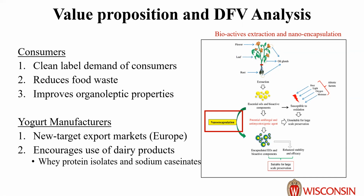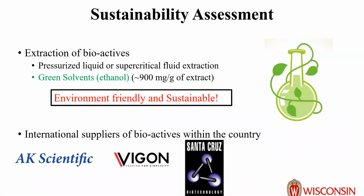Bioactive compounds are highly lipid-based, so once extracted, they are prone to oxidation and degradation. So these compounds are usually nano-encapsulated using materials such as whey proteins or sodium caseinates. The extraction of bioactives has been done using pressurized liquid extraction or supercritical fluid extraction. They're highly soluble in green solvents, such as ethanol, and as much as 900 milligrams per gram of extract can be obtained using this extraction method. Due to this reason, we believe that our proposed idea is environmentally friendly and also sustainable. There are also many other international suppliers of bioactives within the country, so sourcing these bioactives will not be an issue.